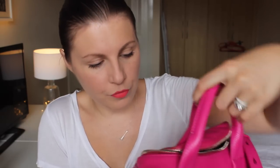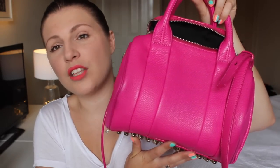So I found this one back here for £220, and this is actually the Rocky size rather than mini size. And I think the Rocky size is about £685 brand new. And this was £220, which I think is a really, really good price.